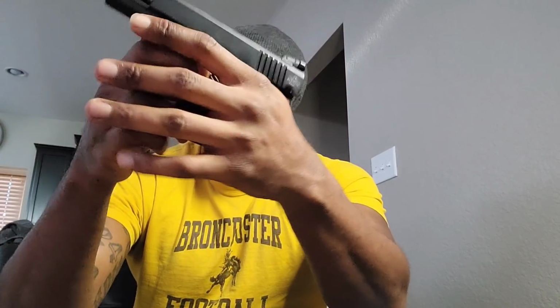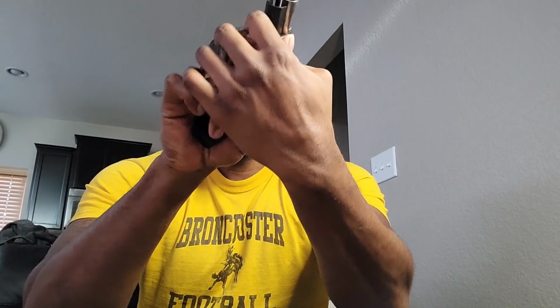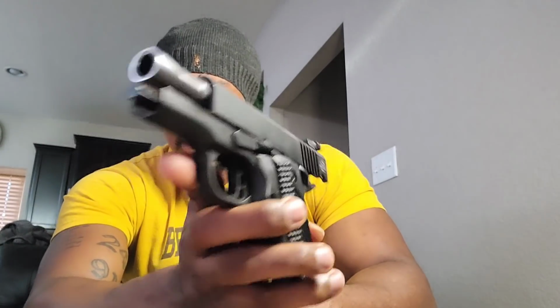Only complaint I would have is this kind of digs into your hand a little bit, especially when you're shooting it. Well, I didn't really feel it until I was shooting like hundreds of rounds through it. Then that thing really starts to become a pest. But I did polish this barrel out. Not too bad a job right there.